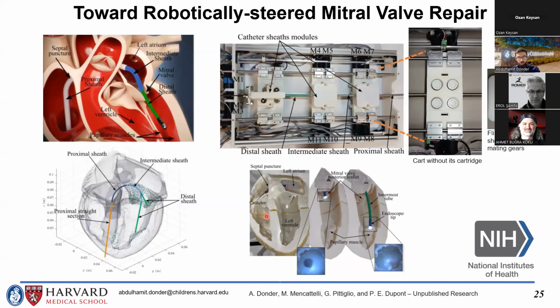Using keyboard commands, the robot was navigated to each target point with endoscopic image used to confirm that each point could be reached successfully. These are preliminary results, and this is an ongoing work, and future work will incorporate path planning in catheter design and teleoperated catheter control.